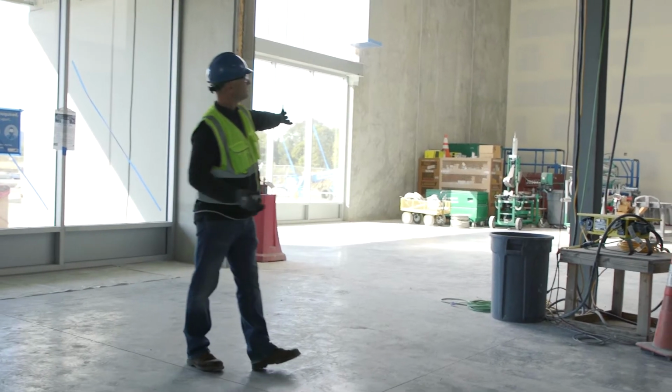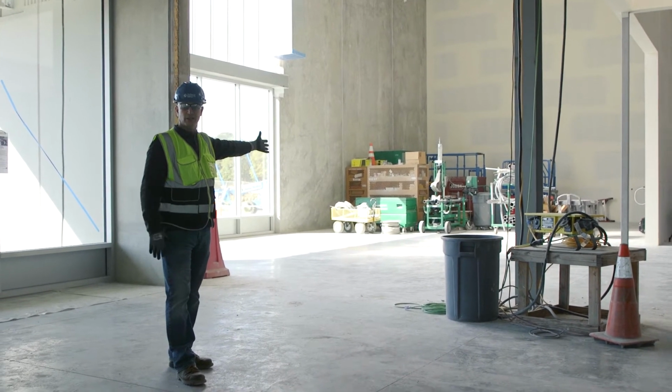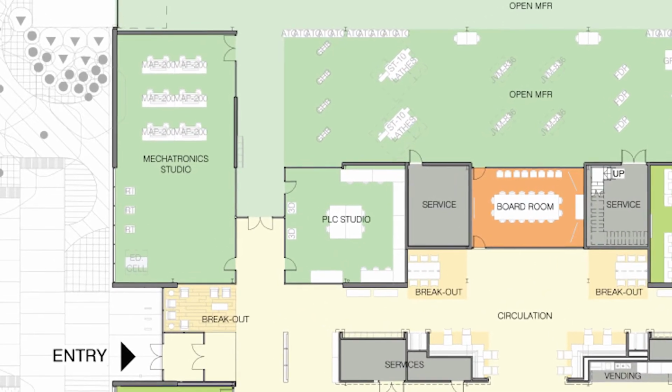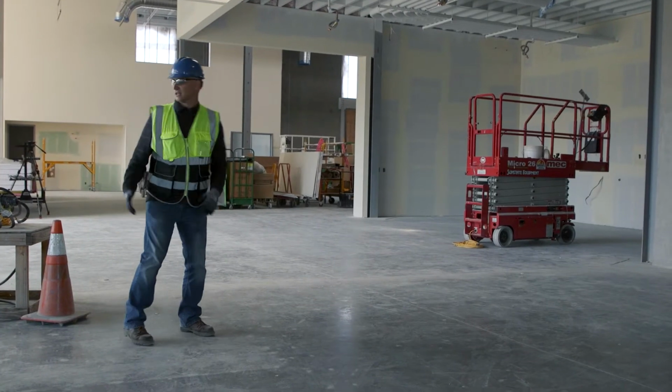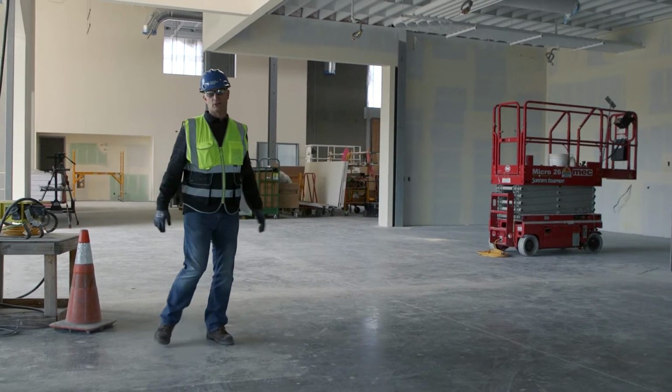Over here to my left, this is going to be a glass window looking directly into the mechatronics space. Across from the mechatronics lab is going to be the PLC lab, or the programmable logic controller. Again, this is a lab in the building that has a direct connection with mechatronics, which is why they're close to one another across the hallway.